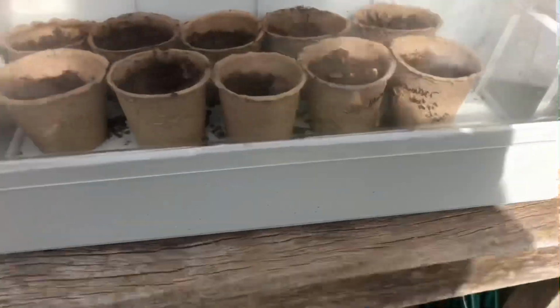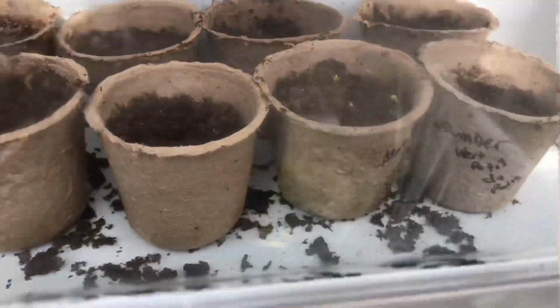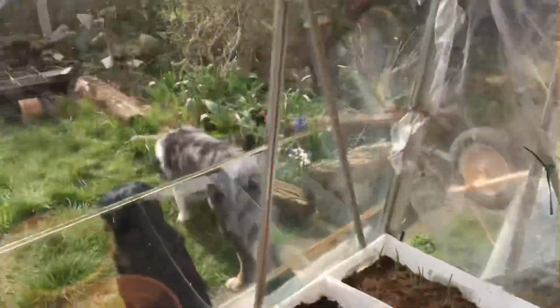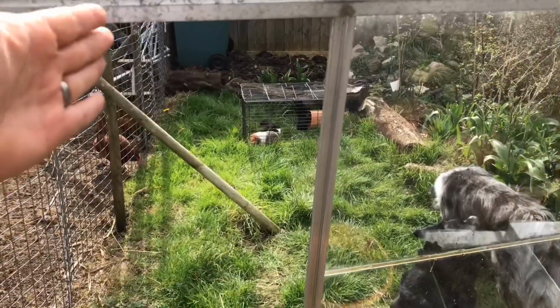Oh, we've really got some seedlings coming up in here. They're doing all right. That's greenhouse done. Oh, look at all my animals. Don't look at that bit. I'll hide that bit.